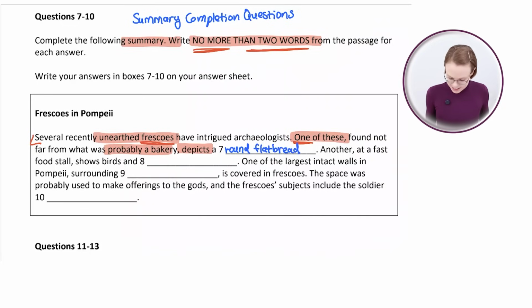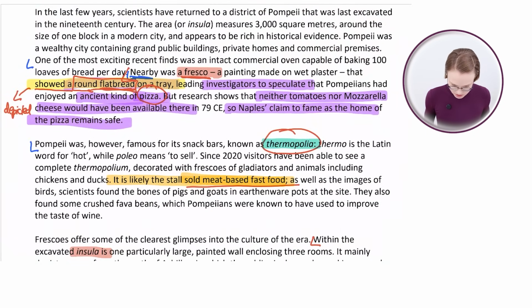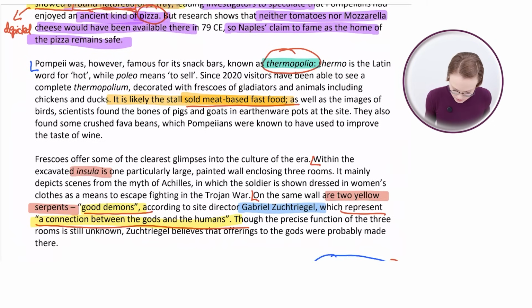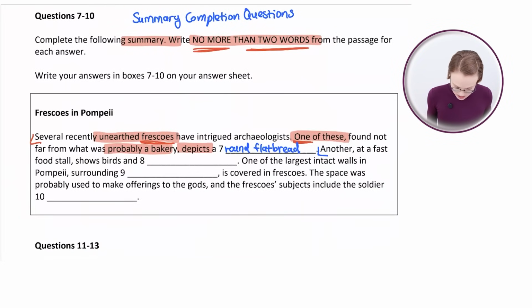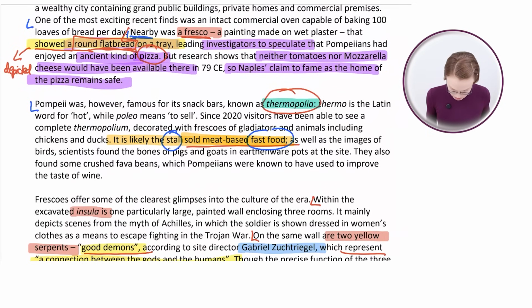We move on to the next sentence. Another at a fast food stall shows birds and something. What does it show? What does it show apart from birds? Maybe you remember that we read about the thermopolia, and here it said that it's likely that the stall sold meat-based fast food. And the summary says that at a fast food stall, a fresco depicts birds and something. So this seems to be the correct paragraph.